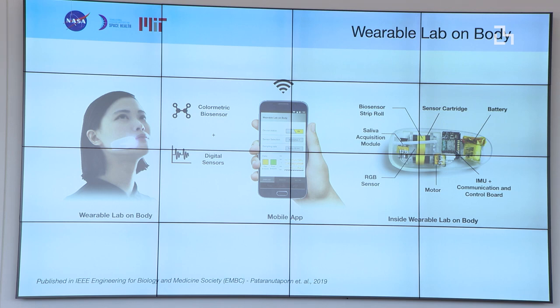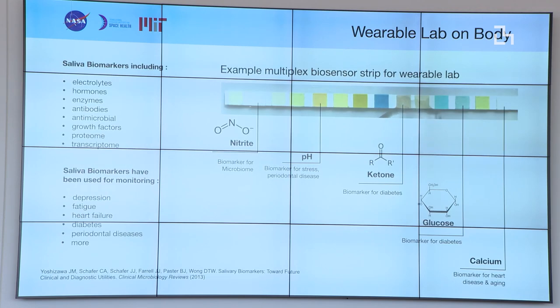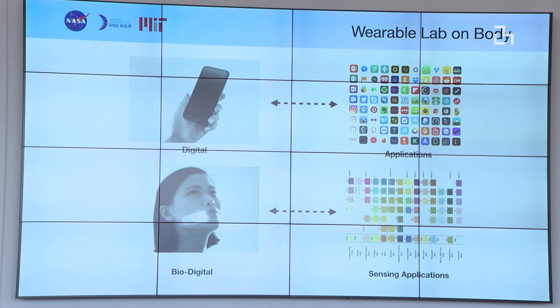And what we create is a platform where you can integrate different kinds of biomarkers in the strip, and the device will keep rolling them, so we have a new sensor every time we want to do a measurement, and we are also able to switch between different kinds of sensors. If you want to sense 100 things, you just add them into the strip. So we think of it as like an iPhone for biosensors. Instead of having different devices for different things, why not have one device where you can integrate multiple sensors and be able to scale?